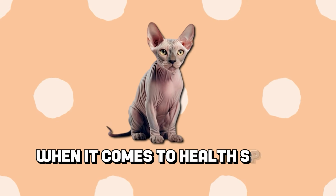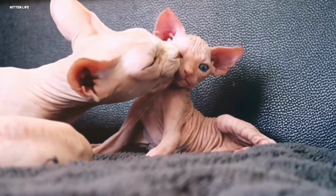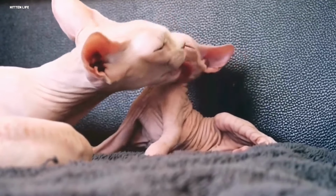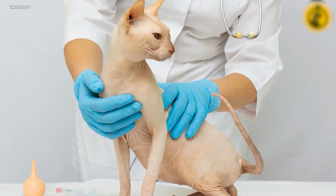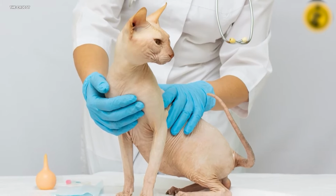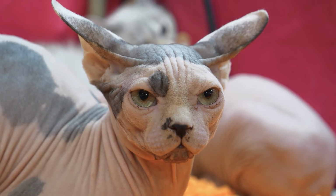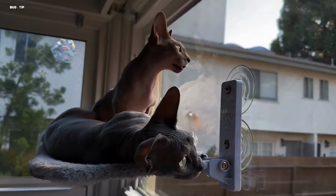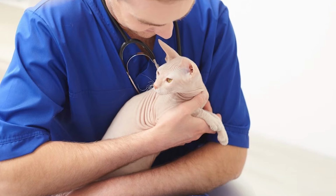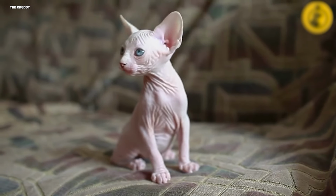When it comes to health, Sphynx cats are generally robust, but like all purebred cats, they can be prone to certain genetic health issues. The most common concern is hypertrophic cardiomyopathy, a form of heart disease that's seen in many cat breeds. Regular cardiac screenings are recommended to catch this condition early. Sphynx cats can also be susceptible to a condition called hereditary myopathy, a muscle disorder that can cause weakness and affect a cat's ability to walk normally.